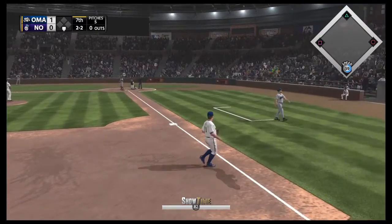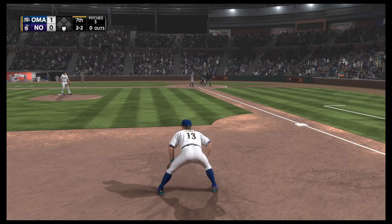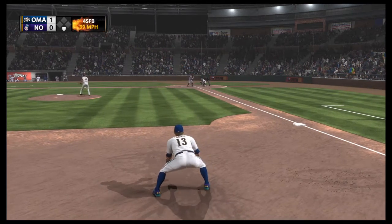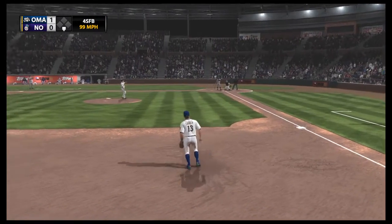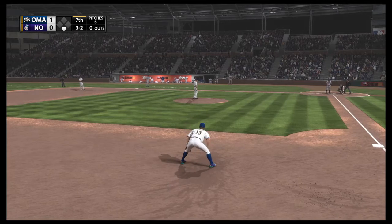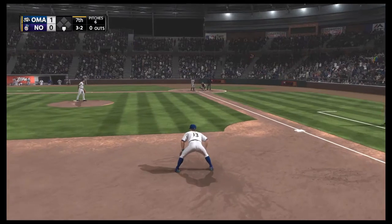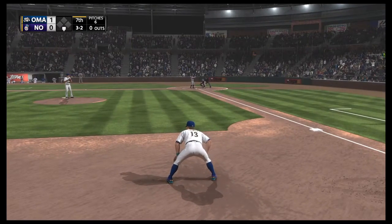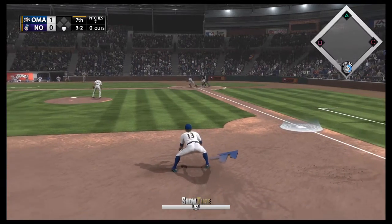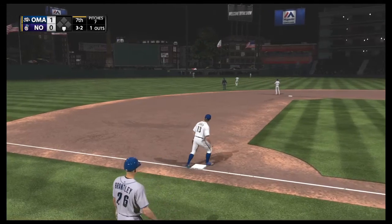Fouled off. Another 2-2 offering, and a neck-high fastball that time. Time to focus here. This game is way too close to be walking, guys, so we'll see if he can make him swing the bat on this next pitch. The 3-2 pitch. High fly ball out to straightaway center. Harrison has it in his tracks. 1 away.